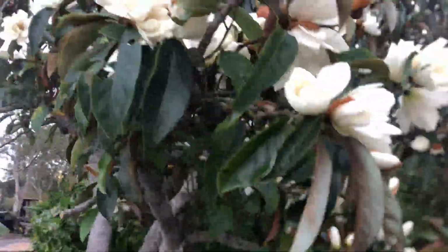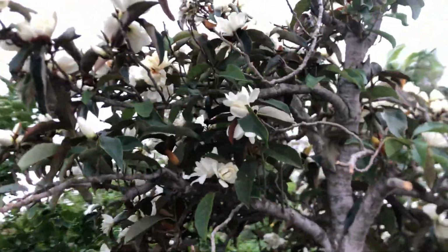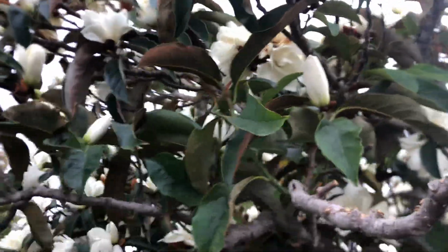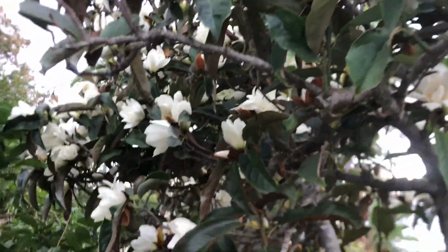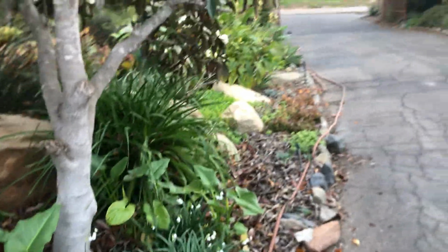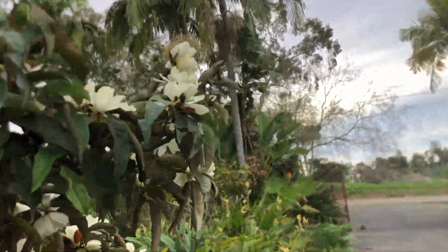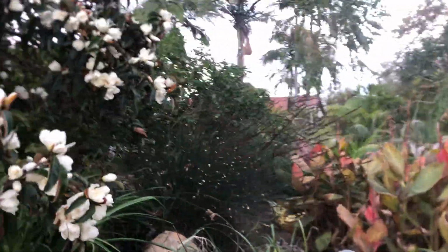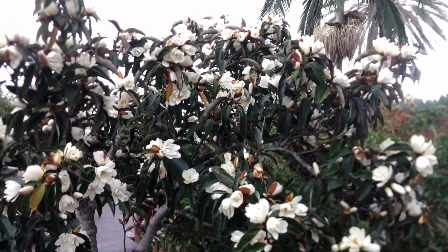This tree has the potential in its subtropical forested habitat of the Himalayas, China, and India to get up to 100 feet tall. Now, here, they probably only get 35 feet tall in California. And this particular tree was planted just a little too close to the driveway, and you can see what happens when that happens. It gets whacked back, whether it wants to or not. This tree here is only about 12 feet by maybe 15 feet, something like that. But look at the bloom.